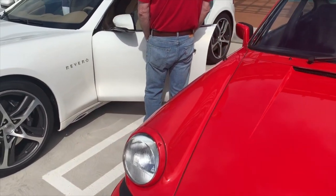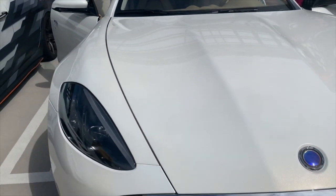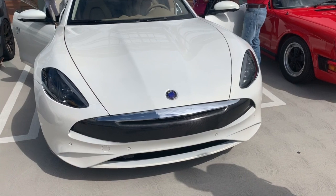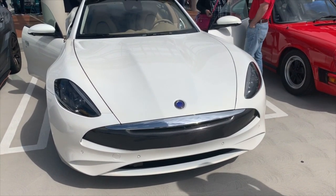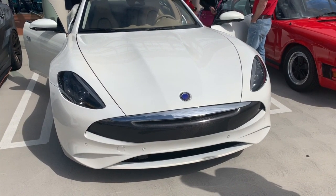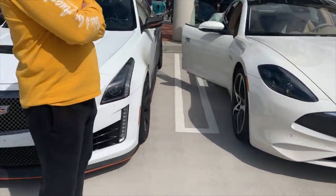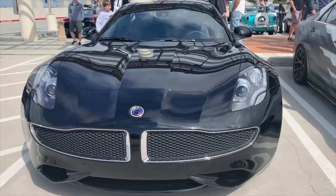Porsche. So this is the rebirth of what was originally the Fisker. It's now the Revero. This is the one with the new front end. They've actually changed quite a few things in the car, but the first thing you'll notice is the front end's different from what it used to be. The Fisker and then the early Reveros had like a split grille on the front, almost looked like a moustache on the front. This is the new car, looking really nice. Next to it, Hunter's Cadillac CTS-V. There we go. There's the earlier Fisker.